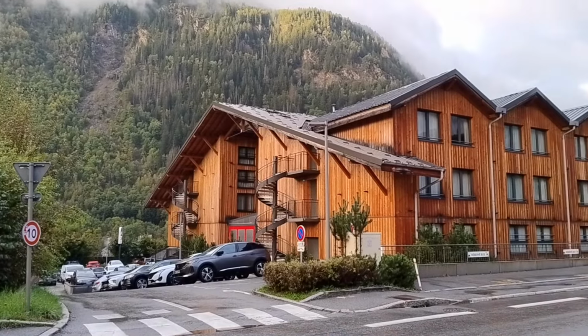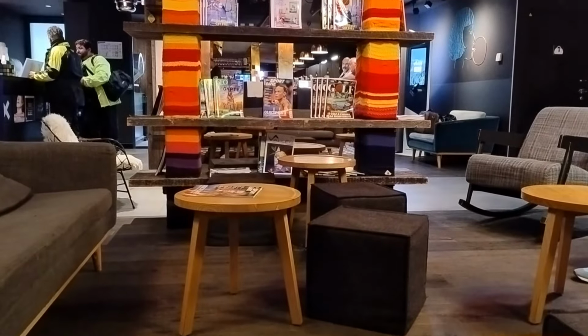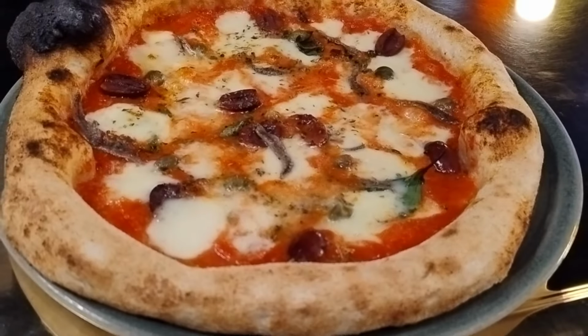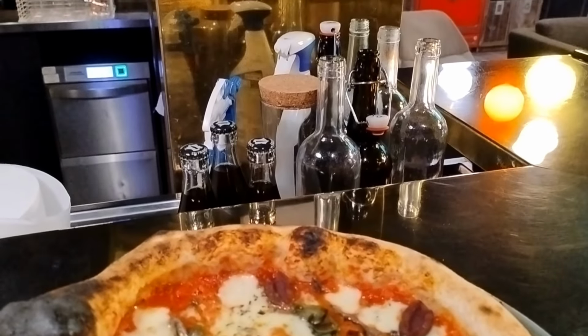Arriving back at my hotel, I certainly felt ready for food and a beer. The ambience here was good, however, the restaurant was so full, the only seat left was at the bar, and I ordered this nice Neapolitana pizza.